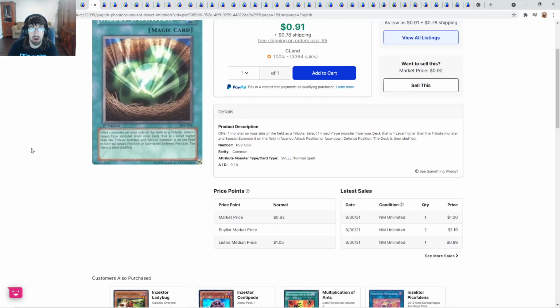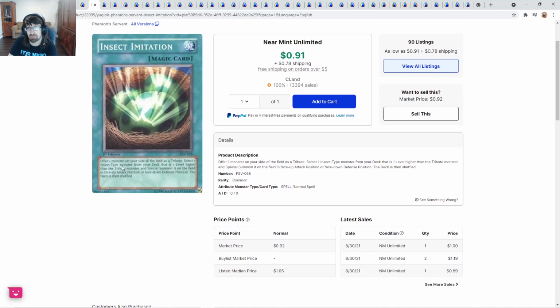Insect Imitation here, Pharaoh's Servants. You offer a monster on your side of field as tribute. You select one insect monster from your deck that has one level higher than the tribute monster. Special summon to field in face up attack position or face down defense position. The deck is then shuffled. I don't know why it says that, but yeah. So it's a special summon from the deck.